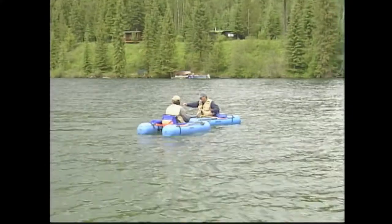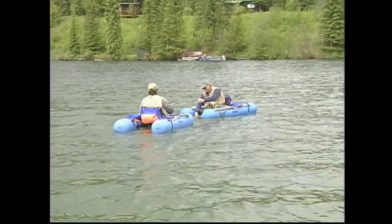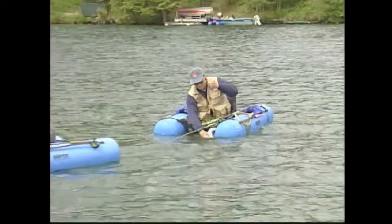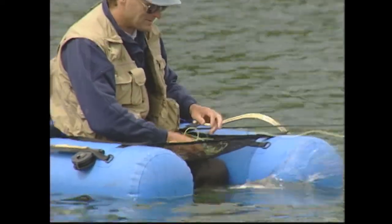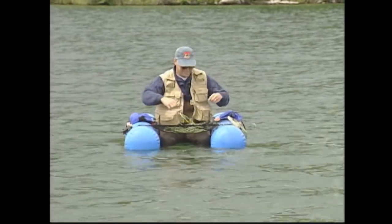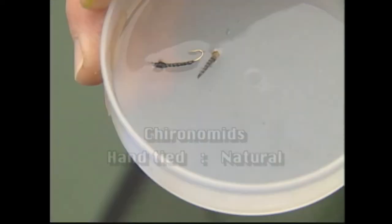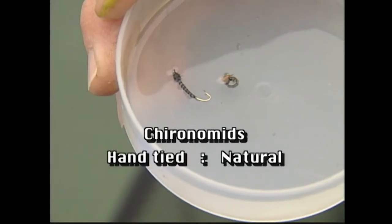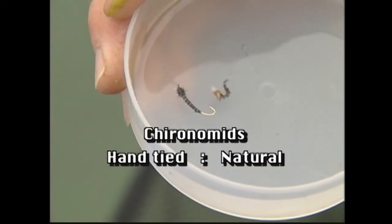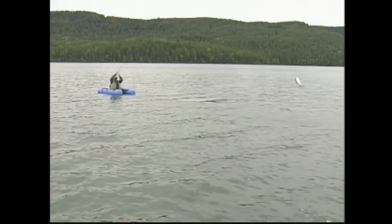Nice little guy on the dry. Oh yeah, this guy's about 14, 15 inches, I think. Not bad at all. There. Come on. Gee, barbless hook. Get out of here. You go away. I got birds swooping at my fly. About the same size. Almost the same color.